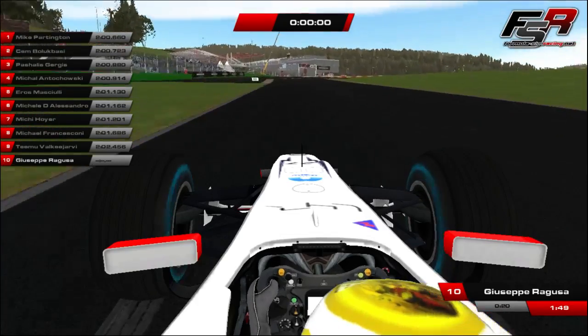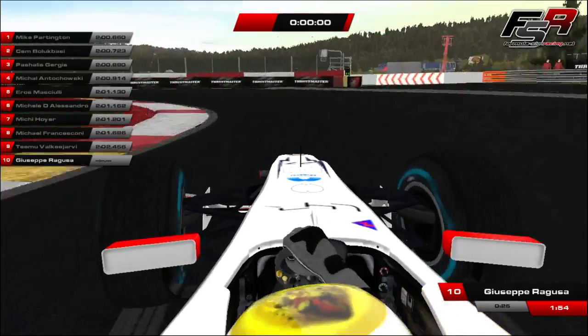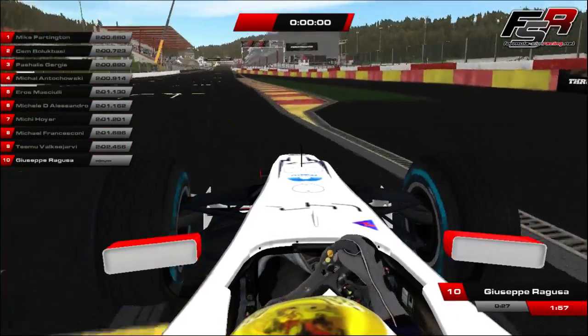Indeed he does, but we'll see what he can do. So Ragusa into the bus stop chicane. Has a little bit of a lock-up on the front right, so what is Ragusa going to do?